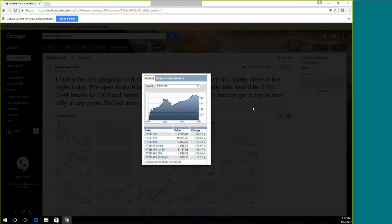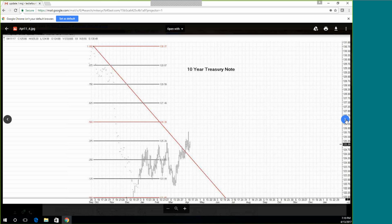So it's just another thing to look at, and you can get this by just going to the London Stock Exchange. It's free. So it's a good thing to be aware of periodically throughout the day, especially if you're intraday trading. If you want to know where the markets are going intraday, the FTSE 100 is a good thing to be looking at. And that's what happened yesterday. That's where it closed on the high end.